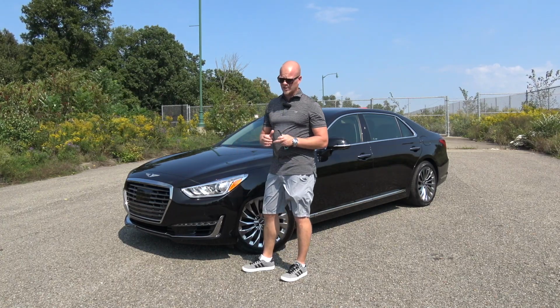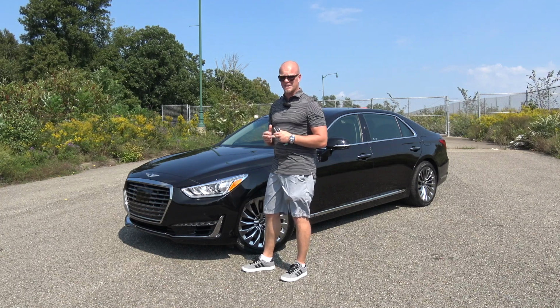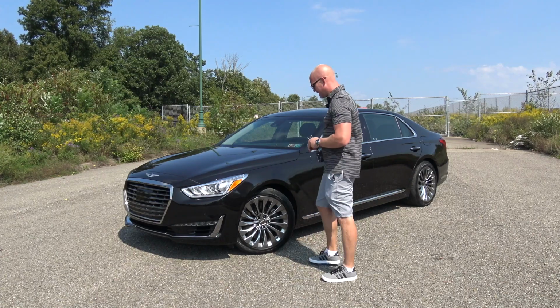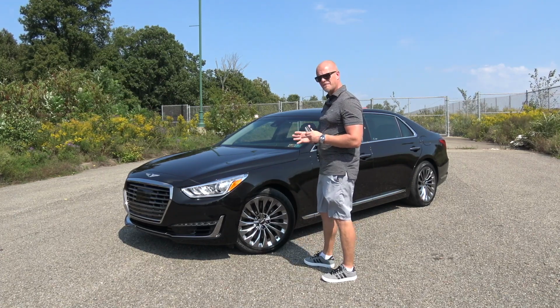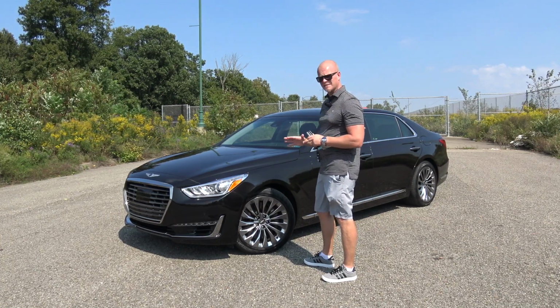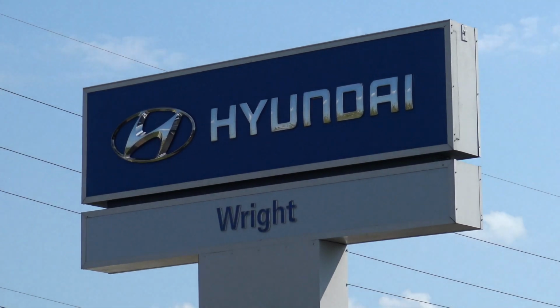However, it's still a Hyundai. I know it's called a Genesis, it's its own brand now. They haven't really been able to differentiate themselves quite yet. So, let's find out what you actually get when you buy a $75,000 Genesis.